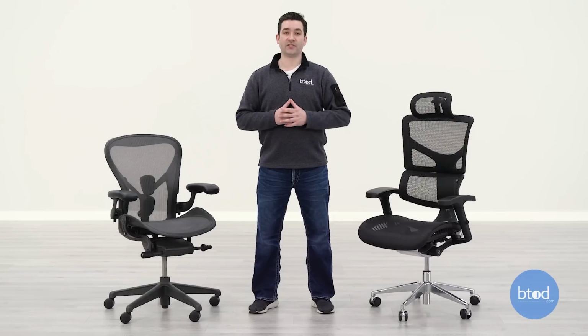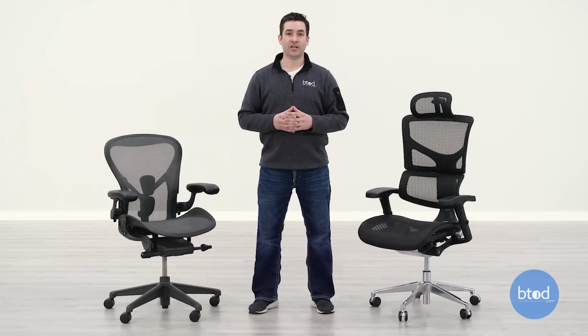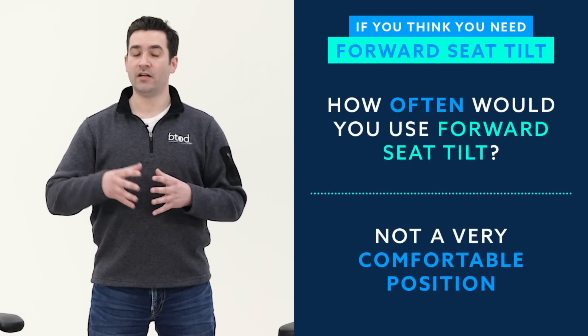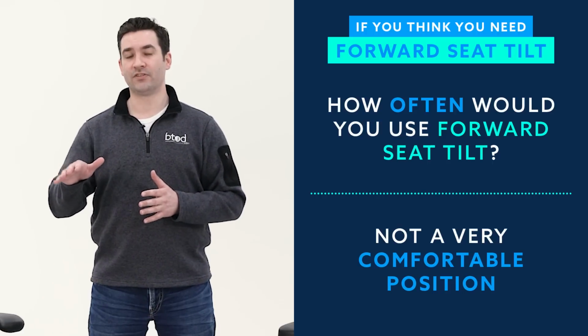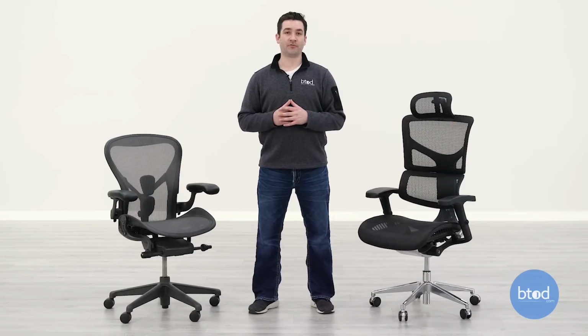Taking our office as an example, almost everyone in our office spends a lot of time at their computer, editing, typing, tasking, and almost no one in our office likes forward seat tilt. There's only one person in our office that does like the function, and she rarely uses the function on her chair. So if this is something that you think that you really need, I would just think about how often you think that you're going to sit in a perched application, because it's not the most comfortable way to sit for most people.